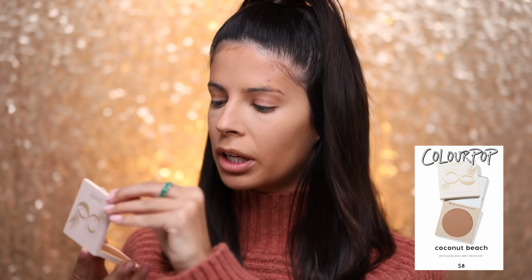Beautiful, beautiful. Okay, let's talk bronzers. So they recently came out with a bronzer, which I have been using seriously nonstop. It is one of my all-time favorite bronzers. They came out with 2 actually. This is the Coconut Beach bronzer. It came out with their coconut collection, and I really love it. I love the color of it. It's a beautiful matte bronzer. It's great to contour with. It's just the perfect color.